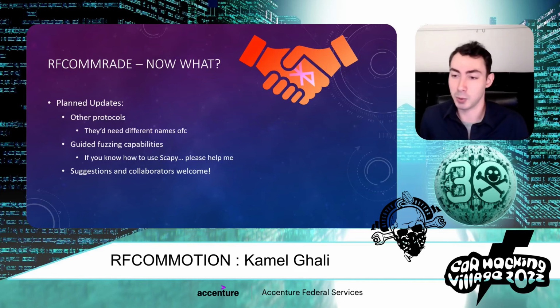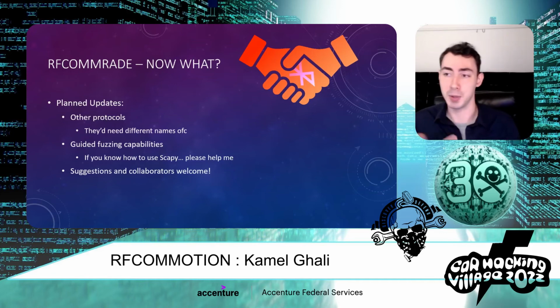So as with any project, I want to take it somewhere higher, maybe improve on it. The first step to that is hopefully to add meaningful fuzzing capability, and I want to increase the scope to other protocols too. Obviously, we can't call other protocol fuzzers Flutter's RFCOMM because they're not RFCOMM anymore, but we'll figure something out, right?